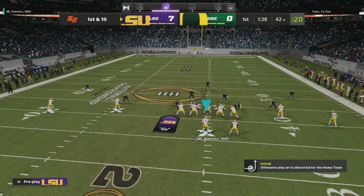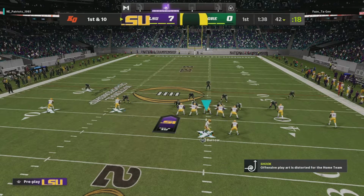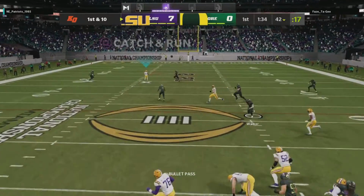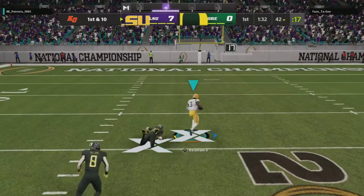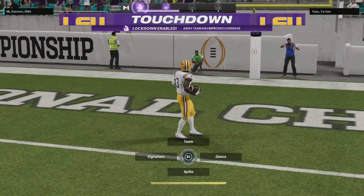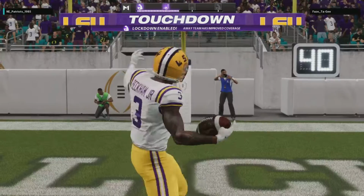I have to think that with this field position, after what they did on the last drive, they might want to take a shot right now and try and cut down the length of the drive. He'll let it go deep for Beckham. It's caught inside the 25. And touchdown! Odell Beckham! 50.